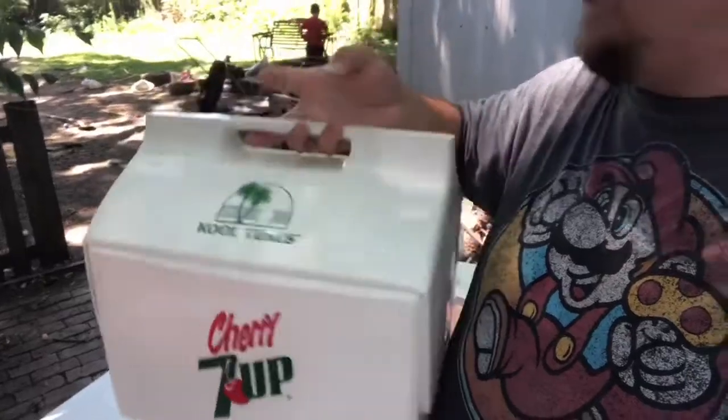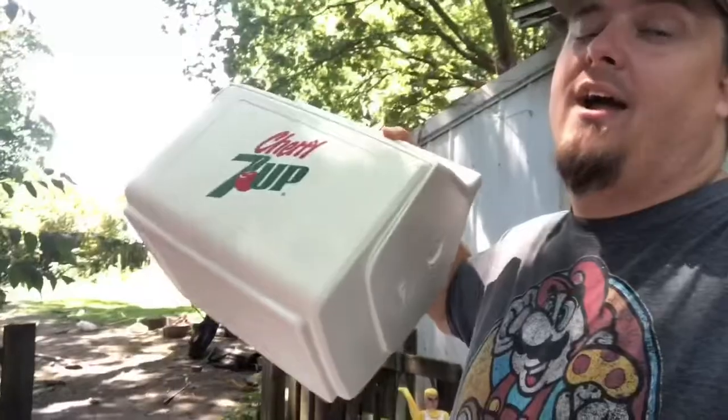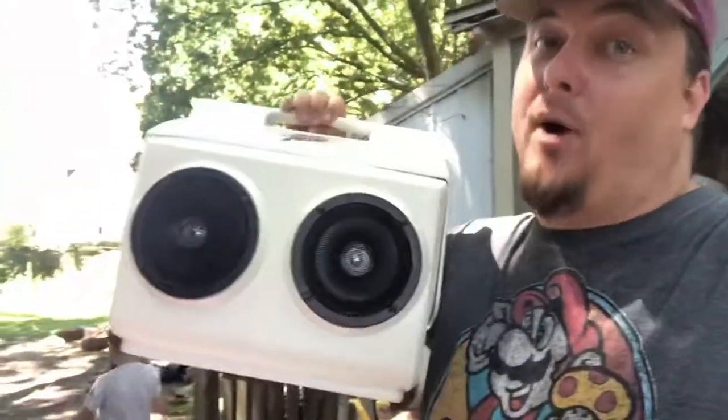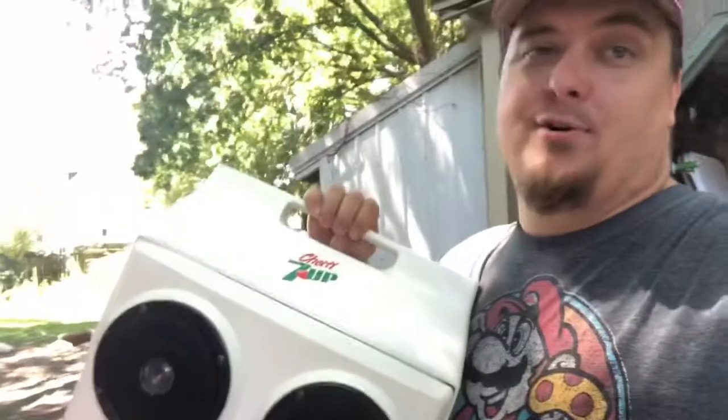I'm not sure. We were talking about what Taco Bell Express might be. He said he thought it was attached to a gas station. That's a neat thing. I don't know anything about trying to do comps on that. I'm sure I will figure it out. And then this is a 7-Up cooler, Igloo cooler, but you'll notice that it says Cool Tunes. You'll see it has this little input jack for you to put a radio into it. It's business in the front and party in the back. I'm stoked about this thing.